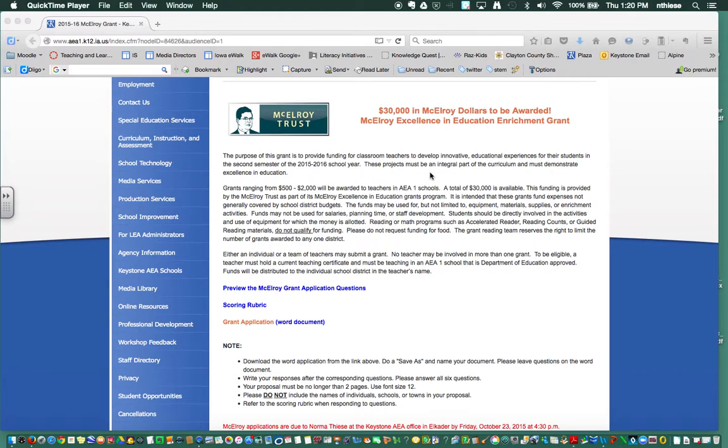Students should be directly involved in the project, so it's not a project where you might want an iPad to keep track of student assessment for yourself. It's got to be a project where students are involved and students use whatever it is that you spend your money on. Technology is good because that's innovative, but it's certainly not necessary to be awarded funding. They're looking for that innovative educational experience that's very good high practice.